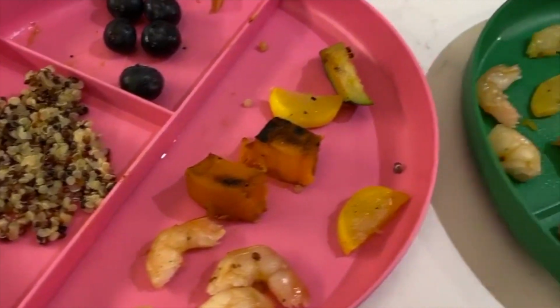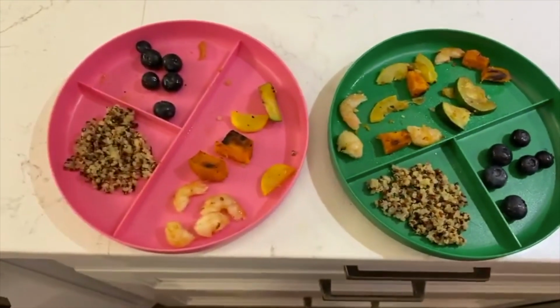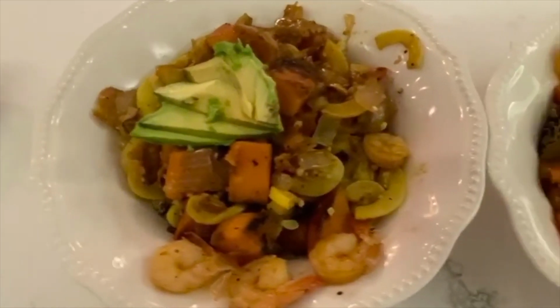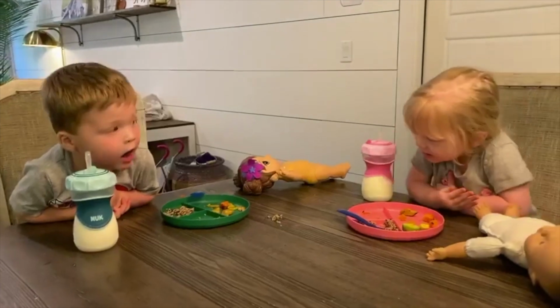And these are the twins' plates. They're 2.5 years old. I just added some blueberries to their plate. This is Brad and I's plates, bowls I guess, and we added avocado to ours.